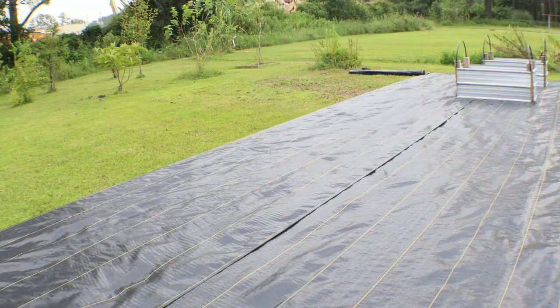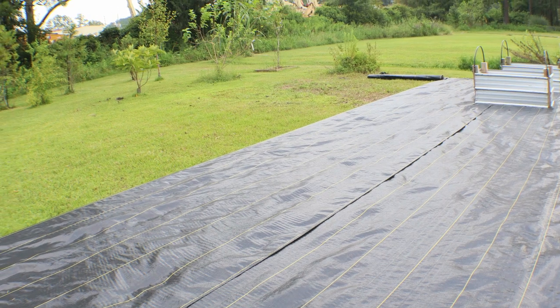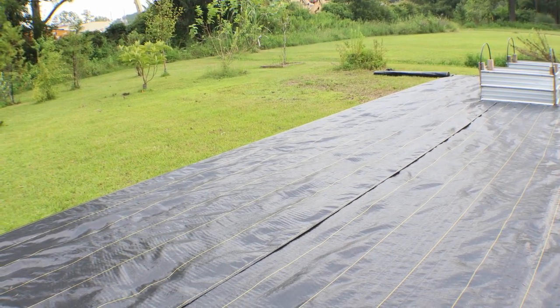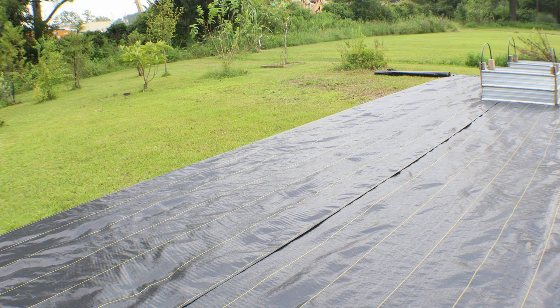All right, I have decided to go ahead and roll out this third roll. That'll probably take up all of it and call it good. I'll have to order another roll. I'll put the link down below to the landscape fabric and the butane lighter cutter.